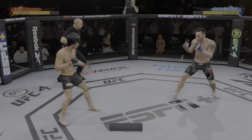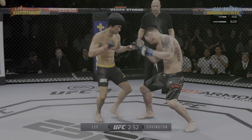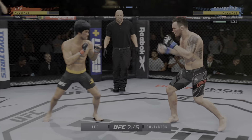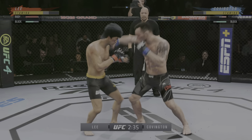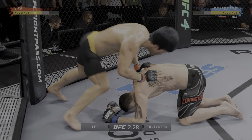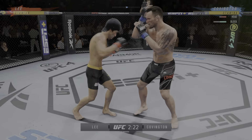Third round underway. Oh, nice strike landed there by Lee. Well, most fighters can't keep up this type of aggression and pace, but you don't have to worry about this guy. He hasn't really showed any signs of slowing down tonight. And a nice job at least staying upright on that. Back to his feet.